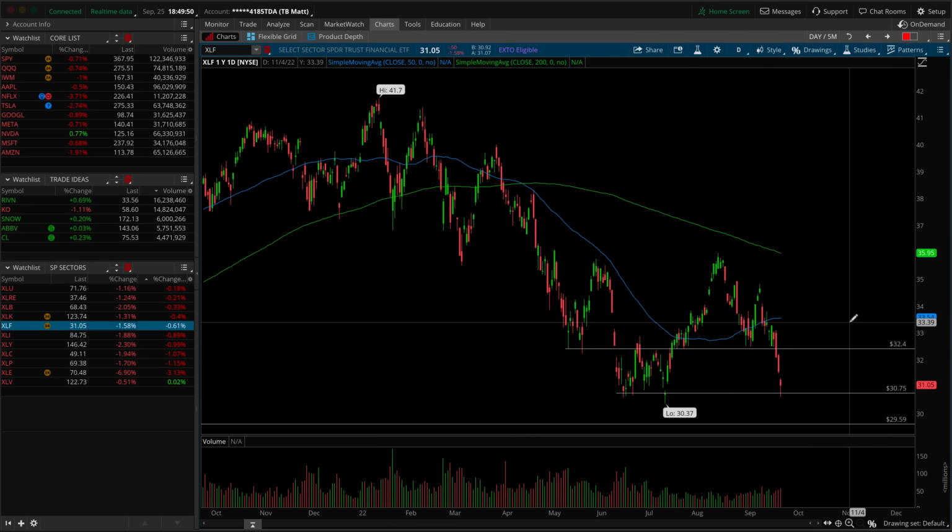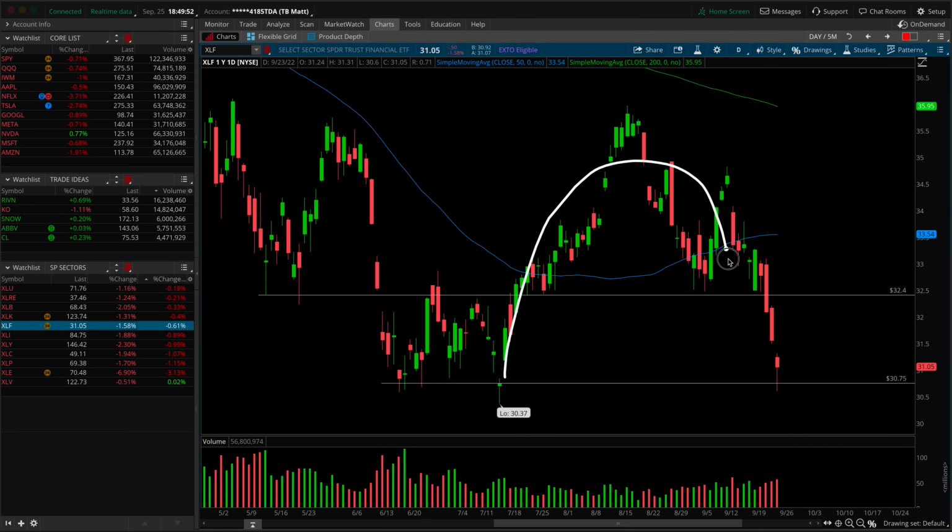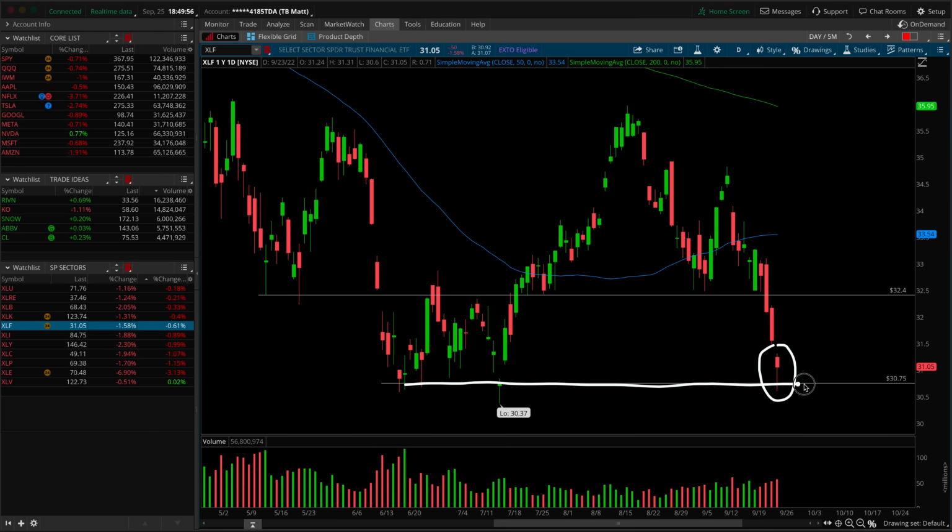Next up is the XLF. This has also come in for the 100% retracement. It's got a hammer candle from Friday. So can we see the bounce off of this level? It's possible. Could see a little bit of an oversold bounce here to close the overhead gap.